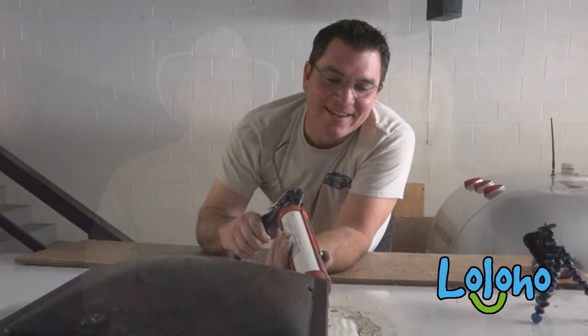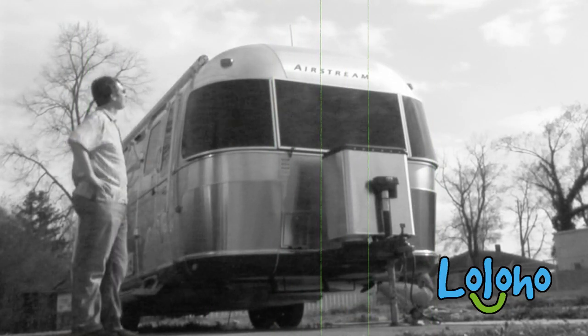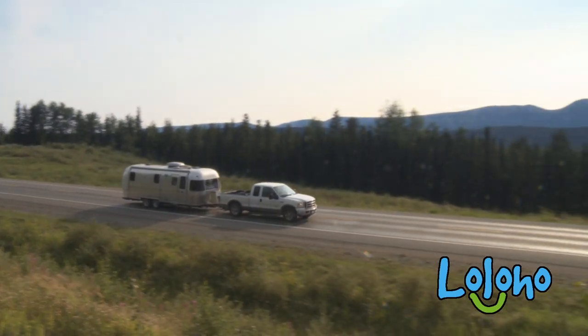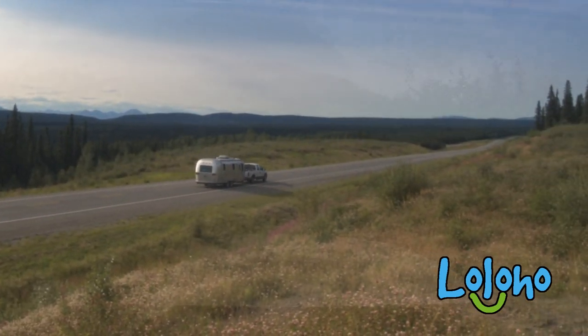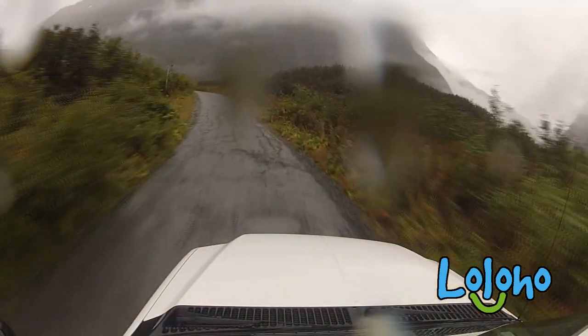So I want to think for a moment about the things that our Airstream, for example, has gone through. I mean, our Airstream at this point is about a dozen years old. Right now, it's about to hit puberty. Yeah, it's more than a decade old. And over the course of its life, it's been just about everywhere in North America. It's been to 49 states. It's been on the Alaska Highway and back. Six Canadian provinces.